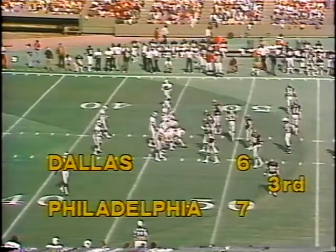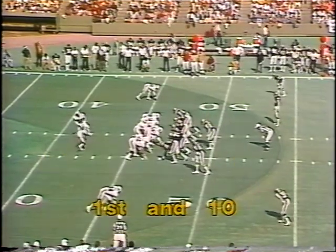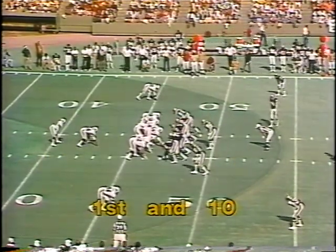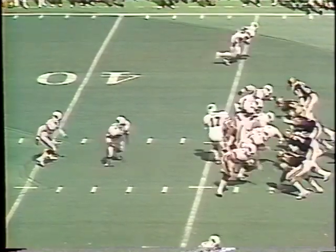Well, Dallas and Philadelphia still 7-6. I'll tell you, that'd be a great upset. I think I know St. Louis would be happy to see that one. First down for St. Louis as Latin got it to the 46-yard line.